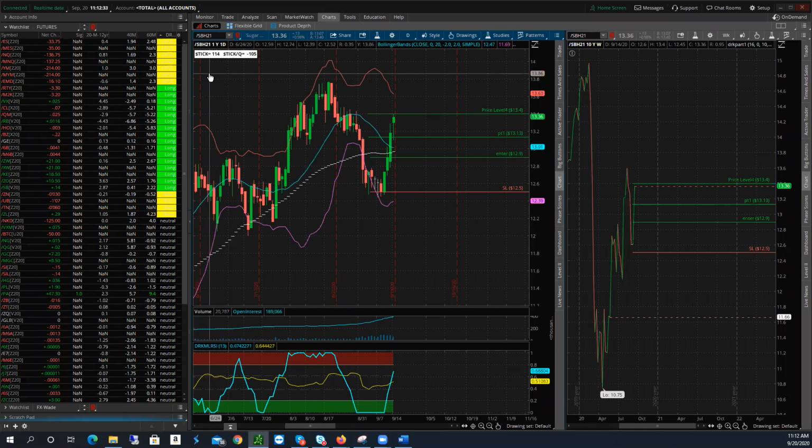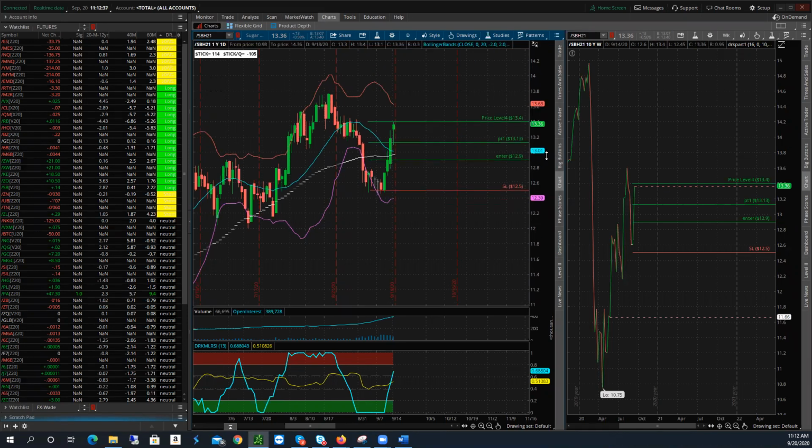Okay, futures, sugar. This is a trade that we wish they all worked out this way right away, right? So we got in, we hit profit target 1, and it literally hit profit target 2 to the tick. Okay, so I'm now flat on sugar. Quick trade, very nice profitable trade on sugar. I love the ICE exchange, folks.